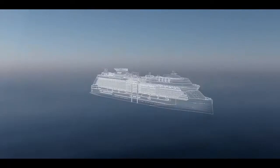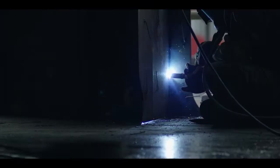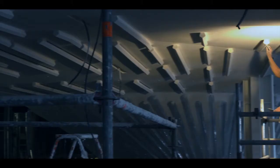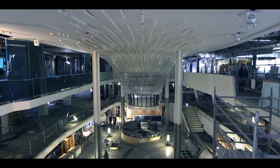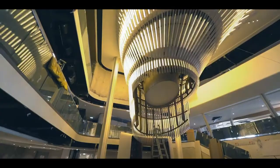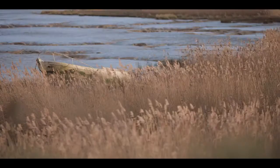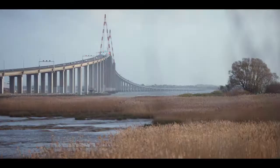The heart of Celebrity Edge will be the Grand Plaza, an open three-story venue inspired by the piazzas of Italy. The light installation alone will take workers more than 15,000 hours to build and will feature 3,280 feet of programmable LED lights that will change the ambience of the space from one moment to the next. The Grand Plaza was designed by world-renowned architects and designers Patrick Jouin and Sanjit Manku.